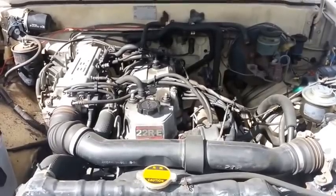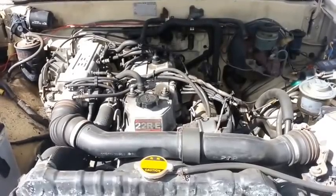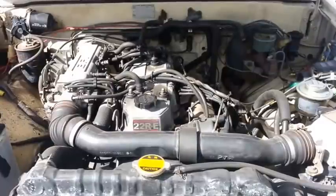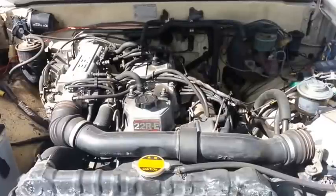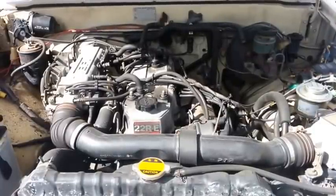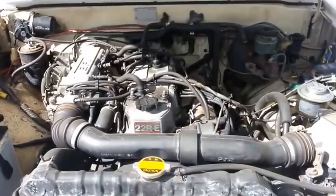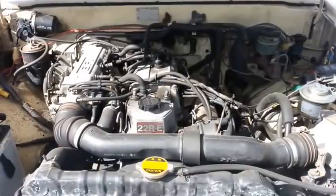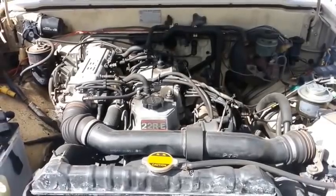I did all of the work myself. I've been into these Toyota trucks ever since I was a kid in high school. I think this last motor that I did was like my third or fourth Toyota 22RE motor that I've done, so I've got a lot of experience doing these motors. If you have questions about anything in regards to replacing motors and stuff like that, shoot me a comment, and I'll give you some of my experience working on these trucks.